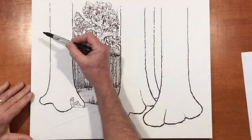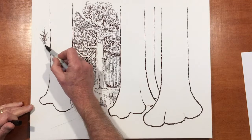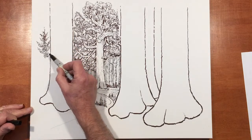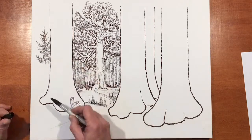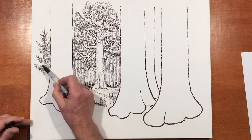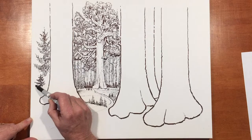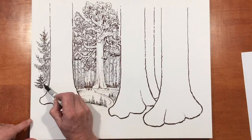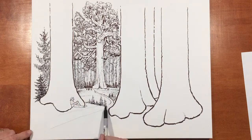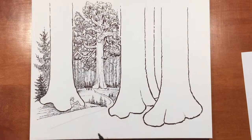Now I put in something in the middle ground there. Emphasize the path, working on a tree next to the giant sequoia, possibly a baby sequoia. This is to give it sort of a finishing edge to the piece of artwork. There's the path going by the man.